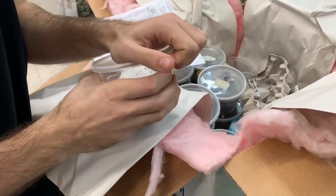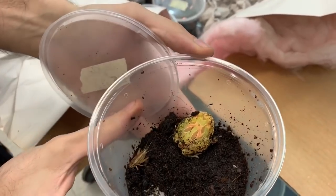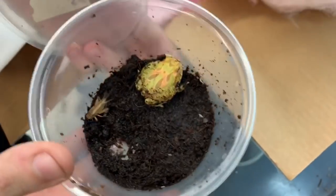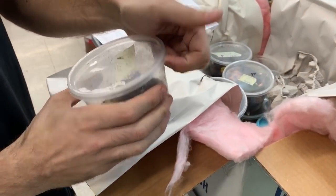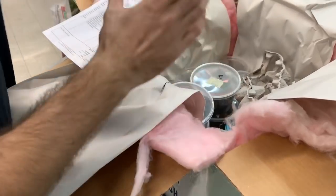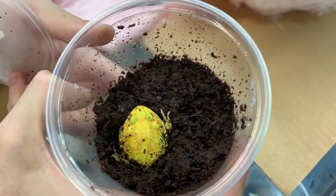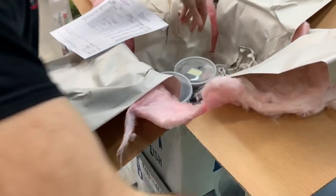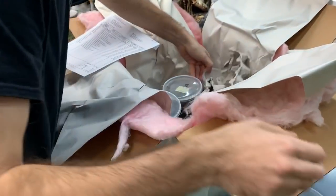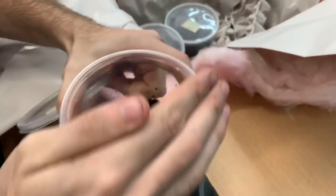This is what they're calling an albino sunkist. Types of albinos. Yeah. More Pac-Mans here. This one's got a lot more yellow on it. Another nicer one of the strawberries.